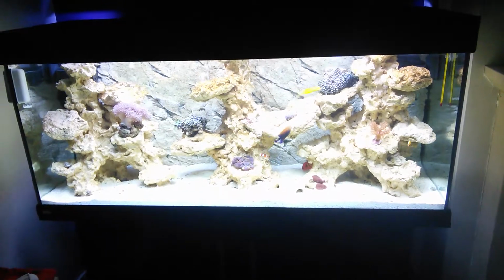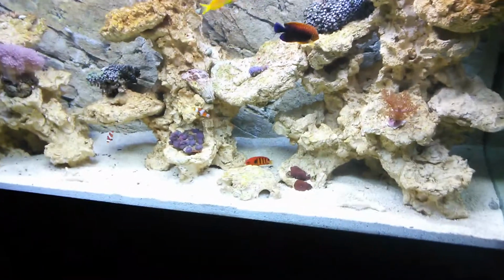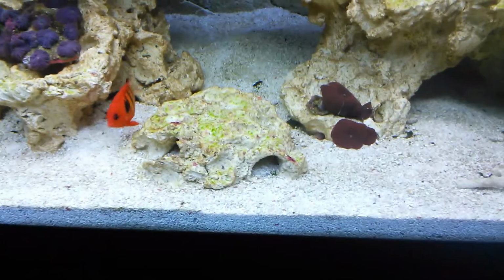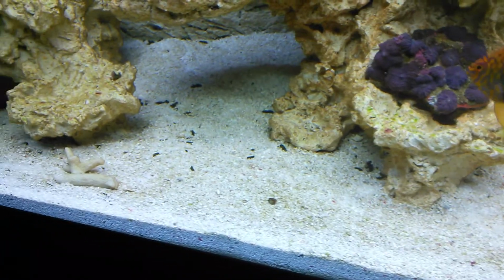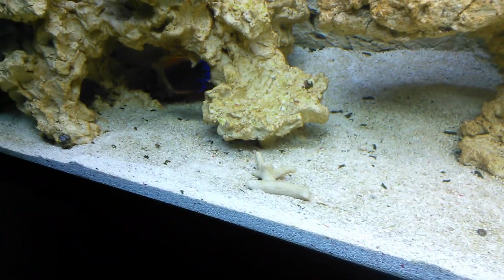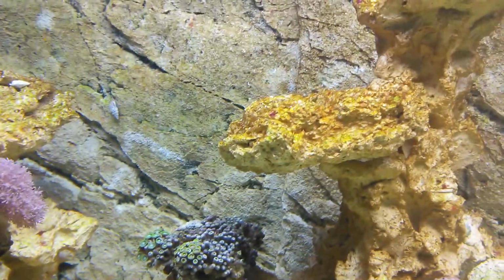I just thought to do a little video post the cleanup crew. As you can see, they're doing an excellent job. The sand bed's probably 80%, 90% free of diatoms, as is most of the rock work, except these ones at the top.